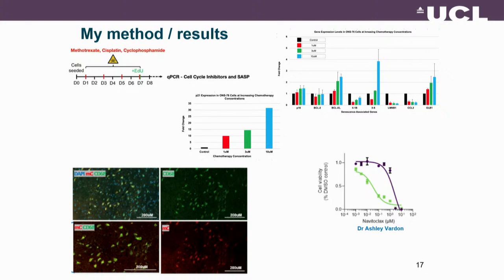So what we did is we recapitulated a chemotherapy regimen in vitro, as you can see in the graph in the top left. So we treated the cells with methotrexate, cisplatin, and cyclophosphamide, and then wanted to quantify if we can induce senescence with the therapies. So as well as senescence being present in the natural pathogenesis of the disease, you can induce senescence with chemotherapy or radiotherapy regimens. So you can have a two-hit approach. You can clear the senescent cells that you've induced with therapy, and you can also clear the cells that are present in the natural pathology.